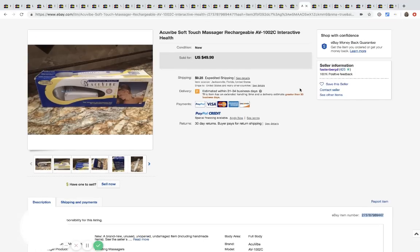All right, AccuVibe Soft Touch Massager. This came from the Salvation Army. It was $2 and she sold it for a best offer of $33.